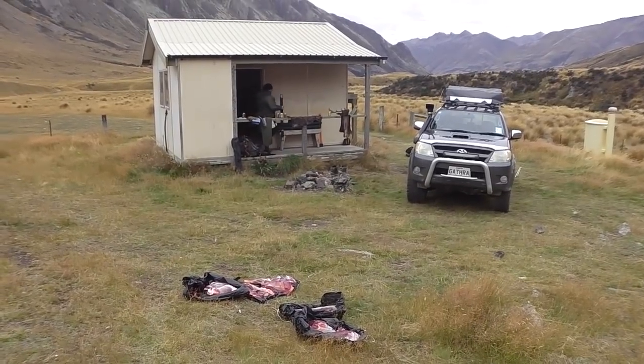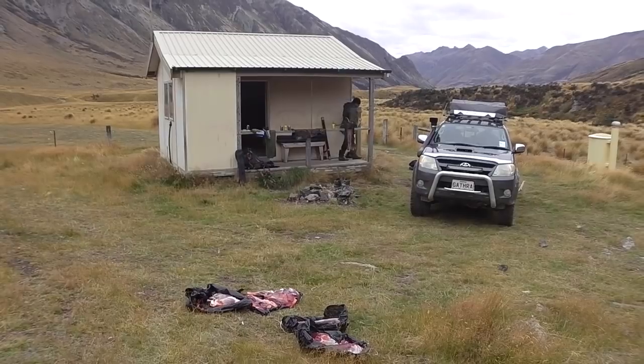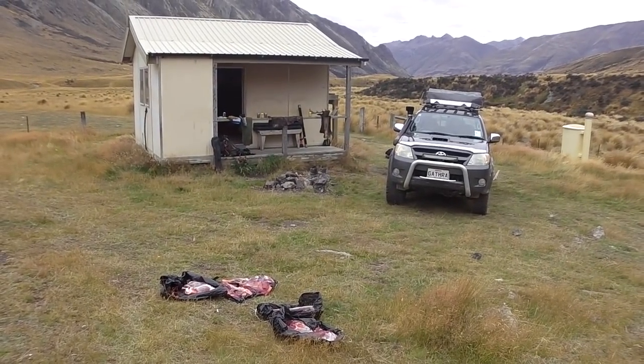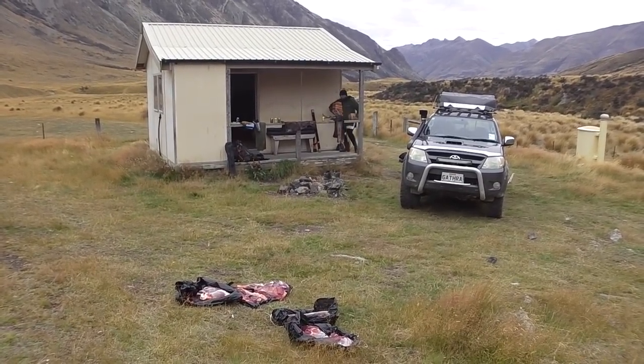Here's our little hut that we stayed in up the head of the river. So now we're about to start packing everything up and heading back down to Riversdale.